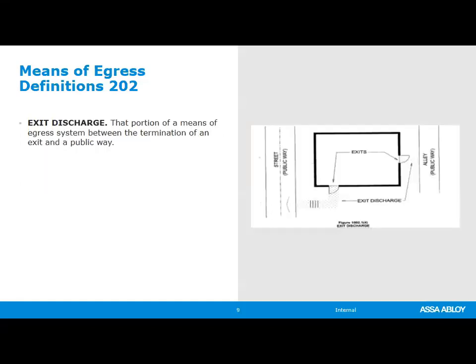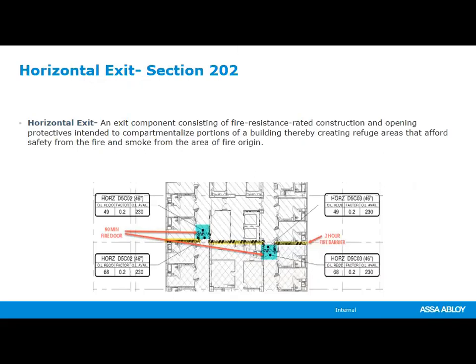The exit discharge is that portion of a means of egress between the termination of an exit and a public way or safety. I mentioned horizontal exits earlier. They consist of fire barriers and fire-rated door assemblies. They're intended to compartmentalize portions of a large building. So the fire compartment can be no greater than 22,500 square feet.